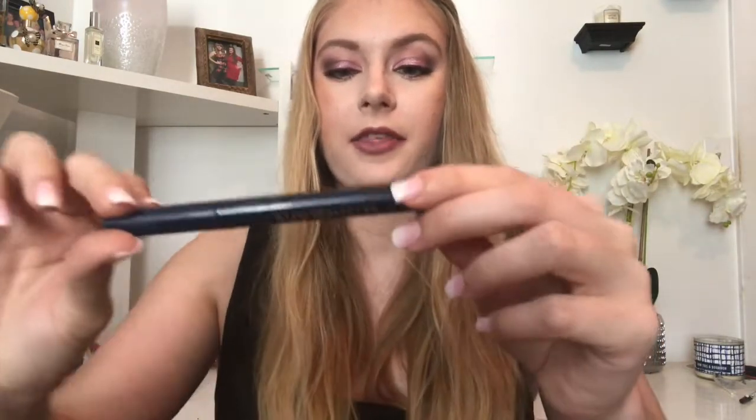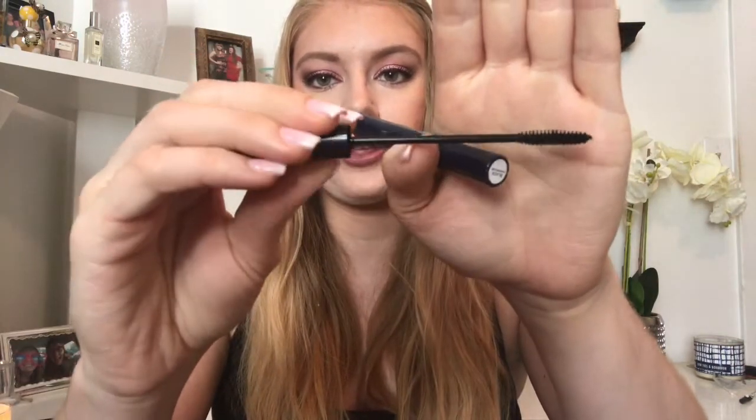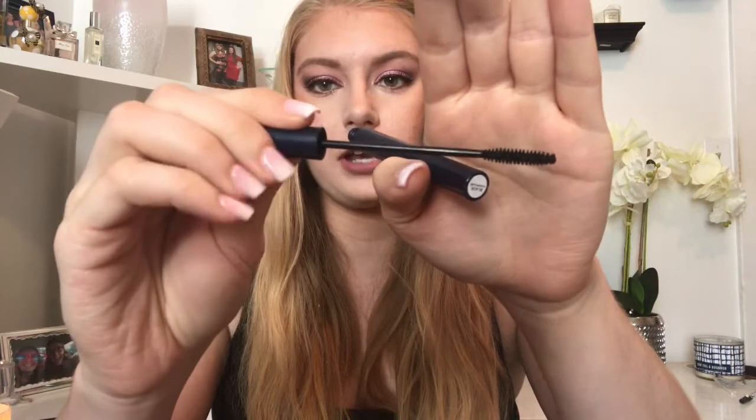Alright, the next eye product I have is a mascara. I also got this in an Allure beauty box. This was 2 months ago, I believe. This is by the brand Beautycounter, and this is their lengthening mascara. The first thing I saw when I opened this was the wand. It's really, really thin and narrow. It reminds me of the L'Oreal Telescopic wand, so I thought, great, I loved that mascara. This one just doesn't do anything.